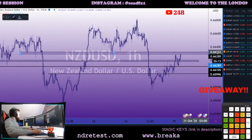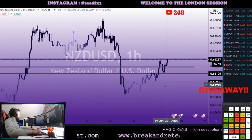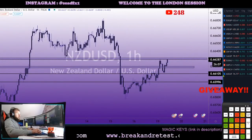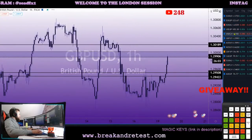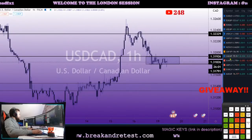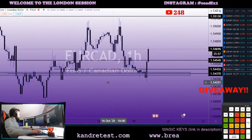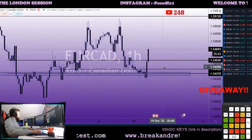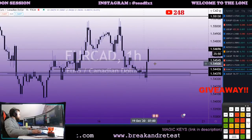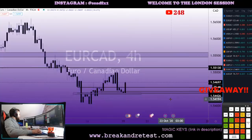If we do break above, we might have a chance for more continuation. Let's wait and see. We have some more minutes to wait till that counts. Aussie Dollar, GBP USD. Other than that, Eurocad was very nice, but we didn't get a retest, even though we were at this resistance, so never mind. But look at that push.